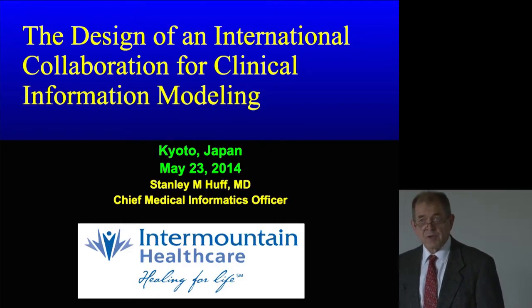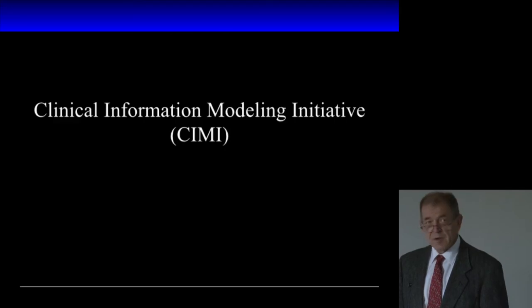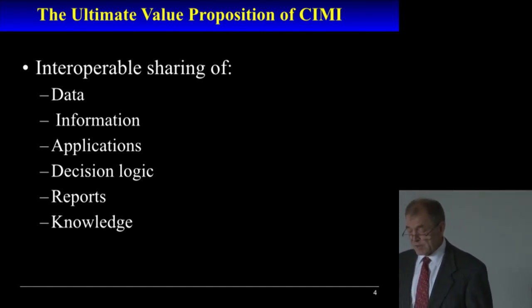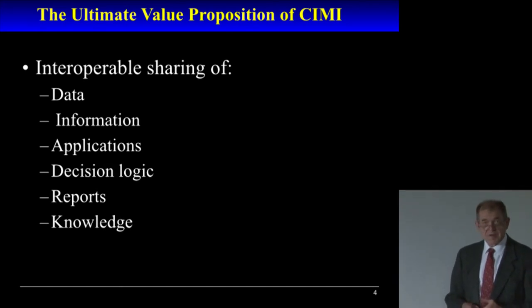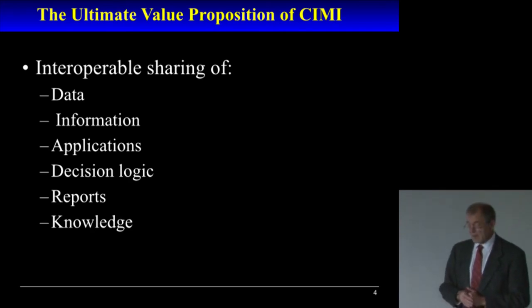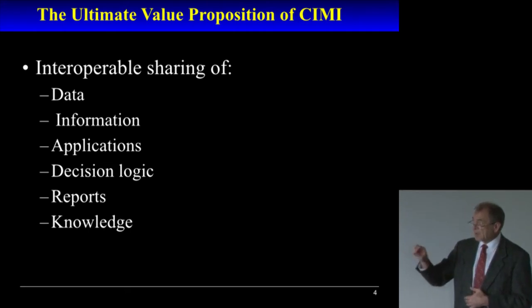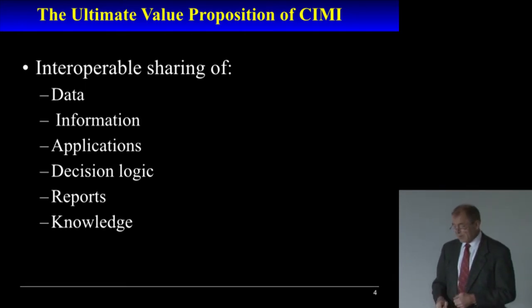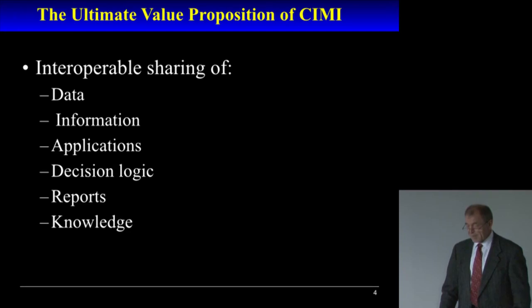The thing that we're trying to achieve is to create interoperable sharing of data and information, applications, decision logic, reports, and knowledge. And I'll talk more about exactly what I mean there. We're trying to do something different than just share data. We want to share data in a way that we can actually create applications that are usable in many different architectures and be able to share that.